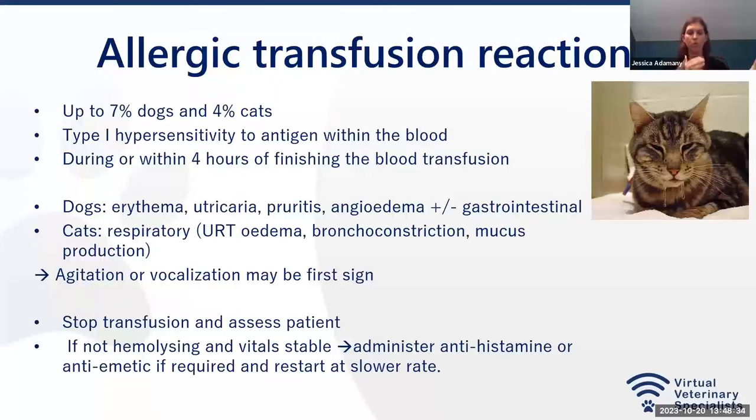So the things that you want to do is stop the transfusion. You want to assess the patient, making sure that they are otherwise clinically stable, making sure that they're not hemolyzing, their temperature is not very high, okay? So if they aren't hemolyzing and their vitals are stable, if it looks like an allergic reaction, we often administer an antihistamine, or if they're vomiting, an antiemetic, and then we can often restart the blood transfusion.